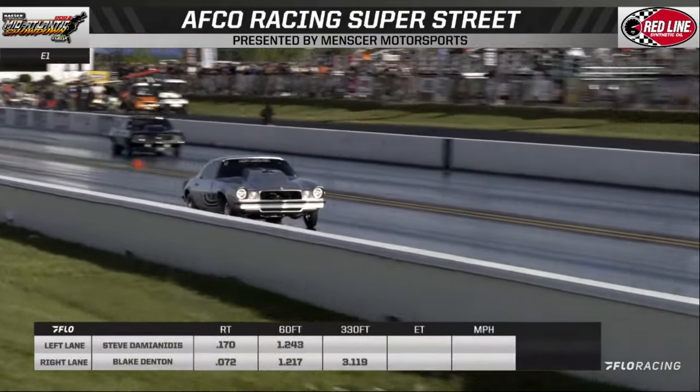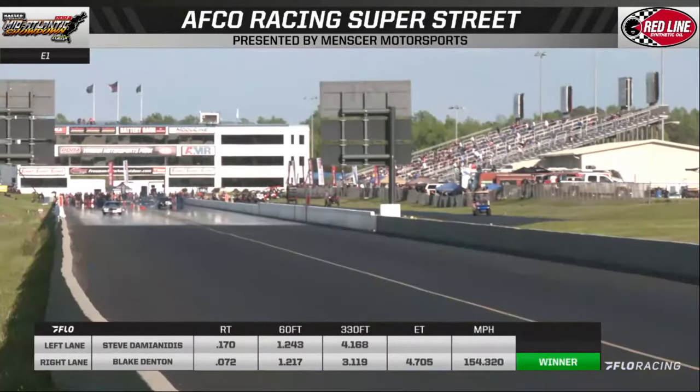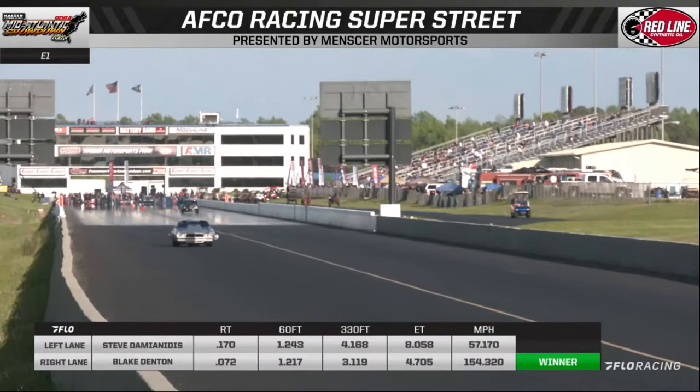Oh, man. Uh-oh. Steve is getting all crossed up out there. That car went left. It went right. And Blake Denton goes on by for the win. 470-154.